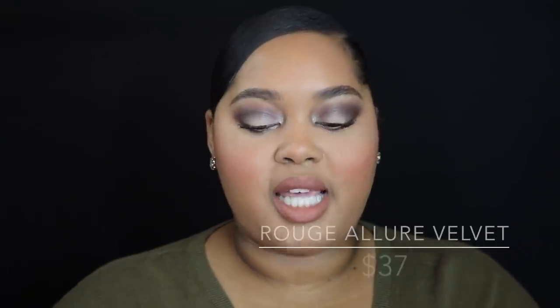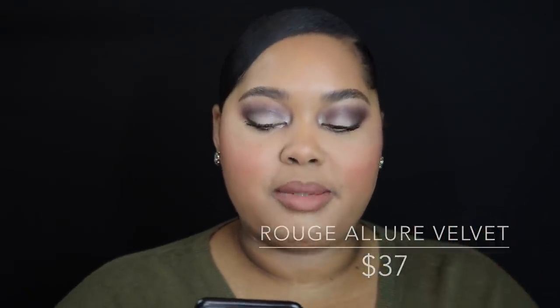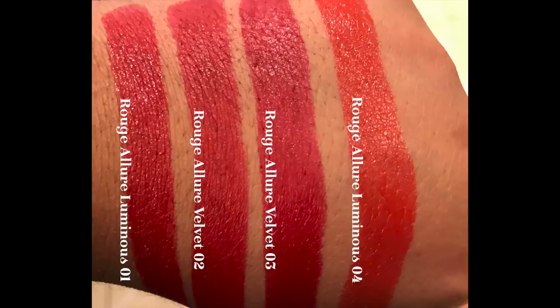On the website, it says that there are four numbered lipsticks reinvented by Lucia Pica in a rare red lacquer click case. Of the four different lipsticks, two of them are the Rouge Allure, which is the shinier lipsticks. They're very opaque. And then two of them are the Rouge Velvet lipsticks, and those are their matte formulas. These lipsticks are $37. The colors are really pretty.